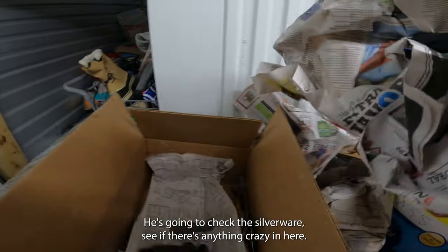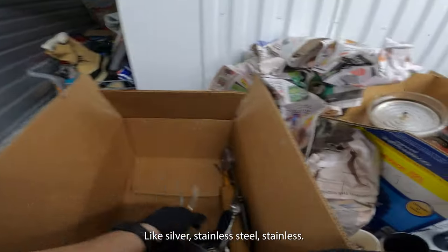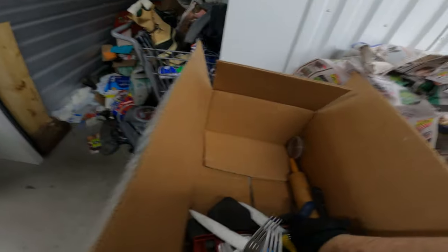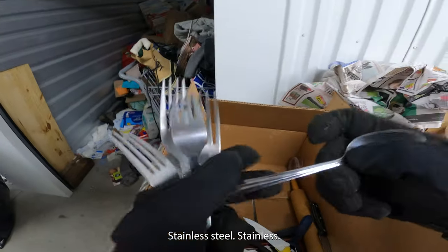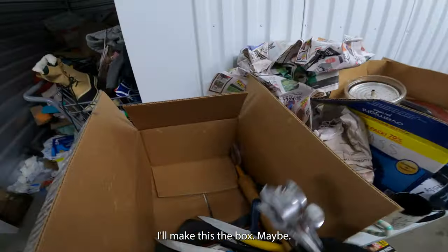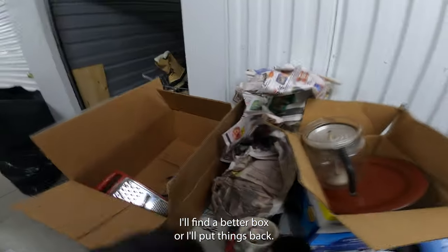I'm just gonna check the silverware, see if there's anything crazy in here, like silver. Stainless steel, stainless. You might be thinking, hey, why would they have anything else? You never know what people have. Don't assume. Stainless, stainless. I'll throw this all in my box down there, or I'll make this the box maybe. No, I won't make this the box. I'm gonna keep these aside though. That's scrap metal. I'll find a better box.